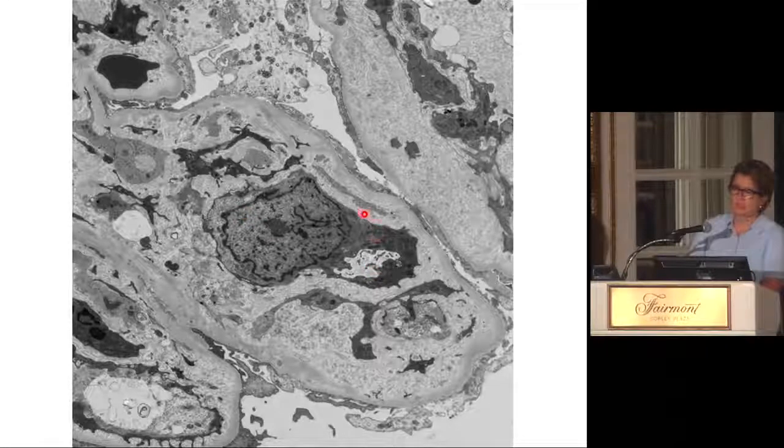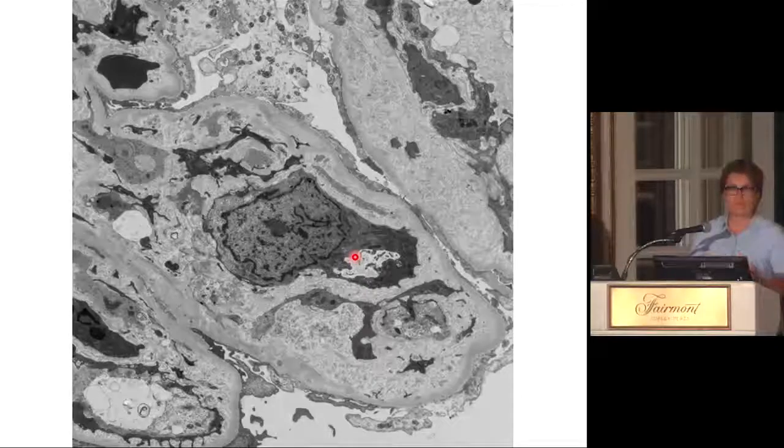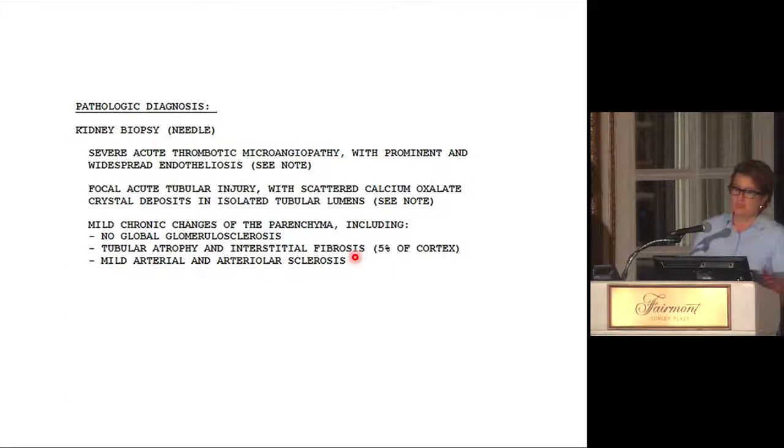And here's just more of the same thing. You can see this is a capillary, but this is where the lumen practically is now. So this is why you didn't see anything on light microscopy. You really didn't see open capillaries. Everything is closed or obliterated by these very swollen endothelial cells and this subendothelial swelling and widening.